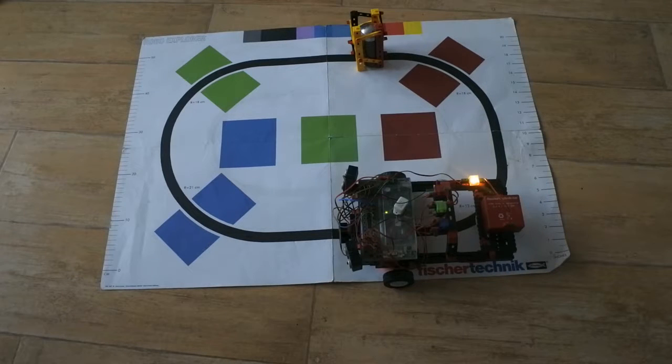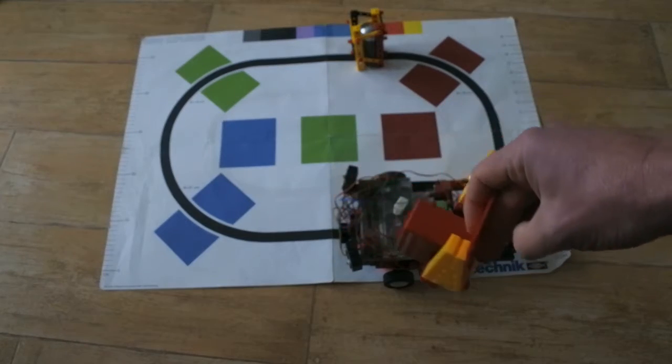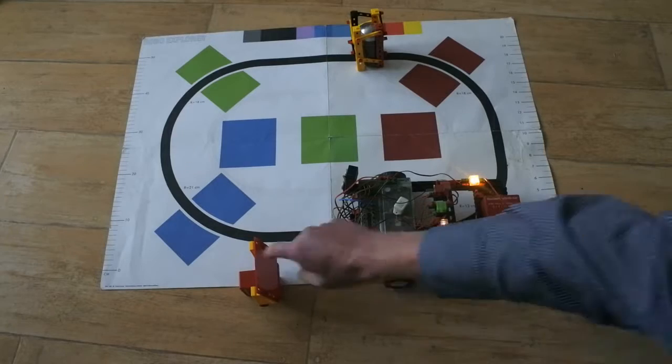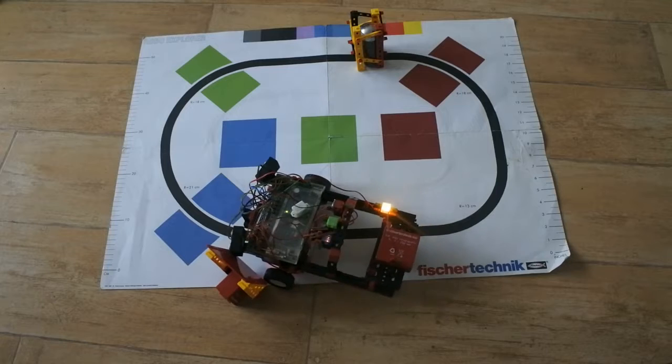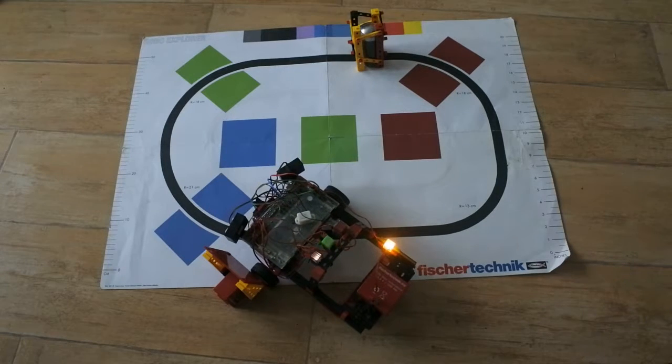Let me see if holding something in front of it is making a difference. So let me once again use this right here, and that seemingly does the trick, and then it drives backwards, which is a signal of, okay, I detected something. Which is in itself correct, but not what I like.